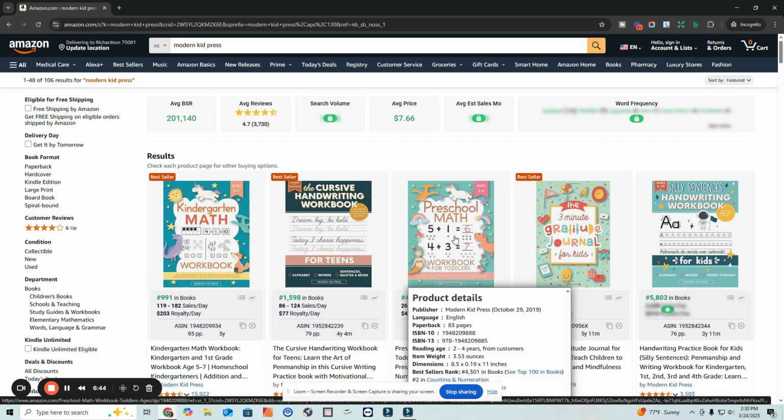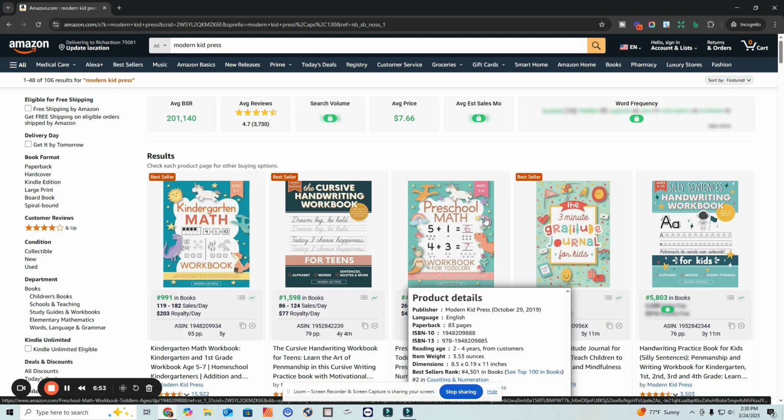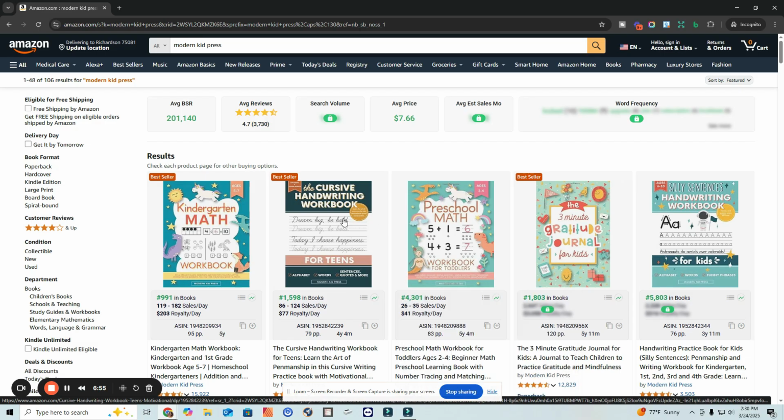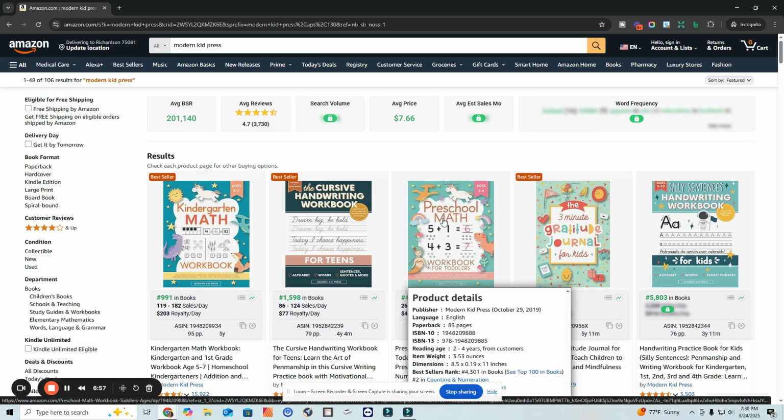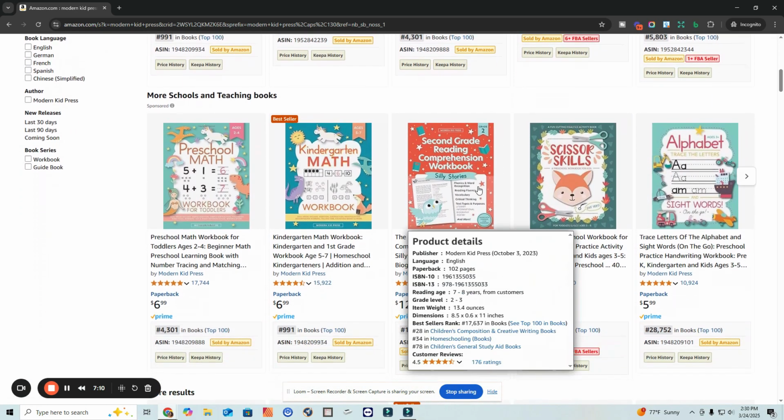If we look at another one of these books for preschool children, you can see it's the same kind of style. Again, the cloud-looking element here, the cute little fun graphics, the same font here, a different font there, but this one is pretty much the same. And for the workbook, it's pretty similar, but you can tell these are from the same brand, okay?